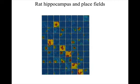Another interesting insight into hippocampal processing is the existence of place fields. This image illustrates the results of recording 80 neurons in the CA1 region of the hippocampus of a rat. The rat was moving inside a rectangular area 60 centimeters by 45 centimeters, and the coloring of each of those 80 small rectangles shows the activity of one neuron while the rat was moving around inside that area. So those small rectangles correspond with the area in which the rat was confined.